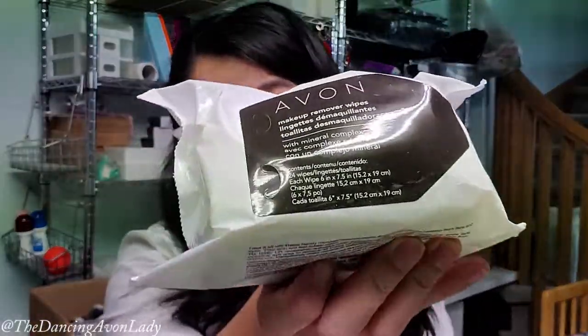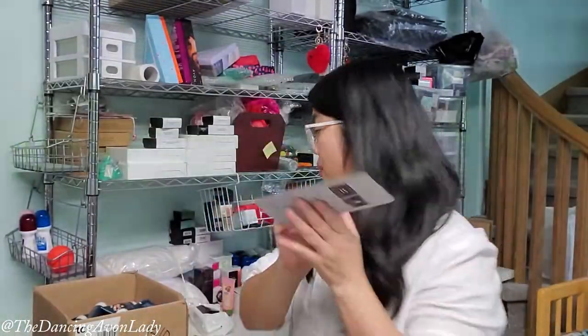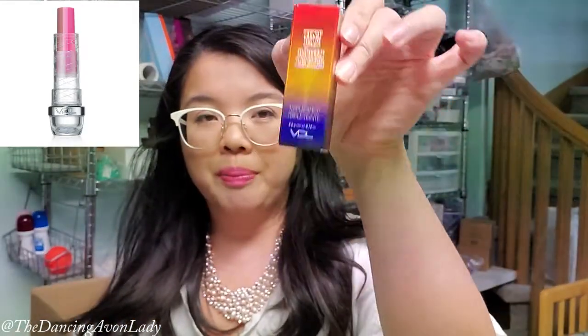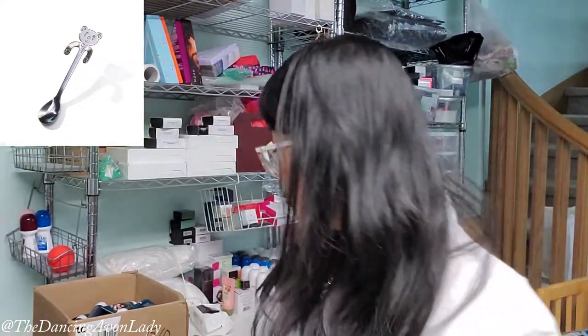The makeup remover wipe, a nourishing face mask. This one smells like honey. I really like this one. And then we have another face mask, like a face covering face mask, polka dot, and this is the Avon one I was telling you about earlier. A VDL triple tint lip bar in triple peach, this is the one I use. A hot cocoa spoon bear, this thing is so cute.